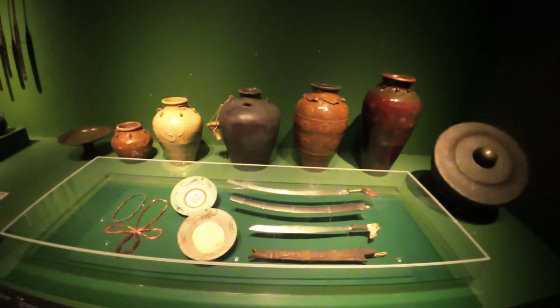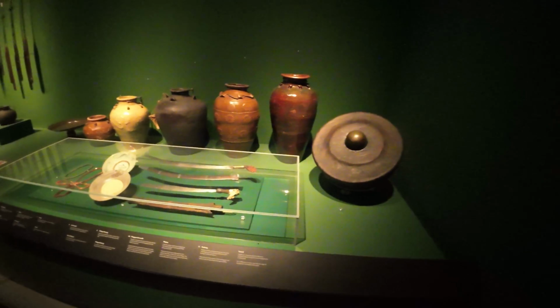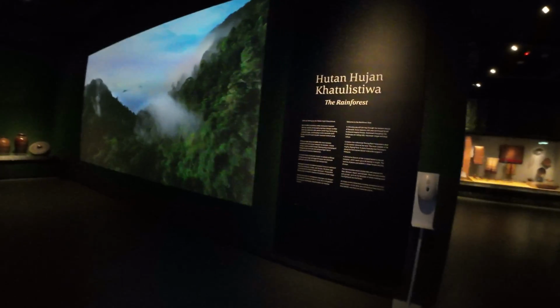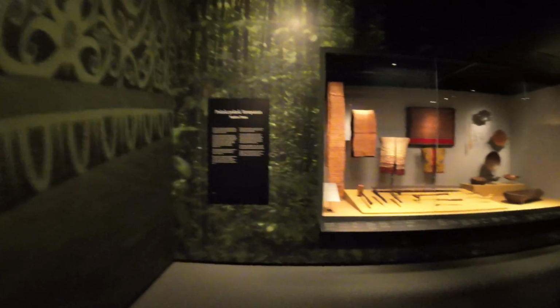So beads in this culture are referred to as manik. Then we have a very interesting exhibit here. We have the exhibits. Earring. Okay, let's look at the exhibition, the native trees.